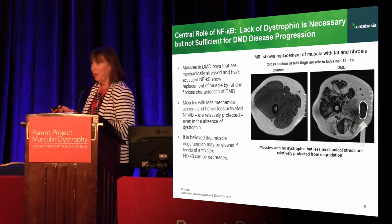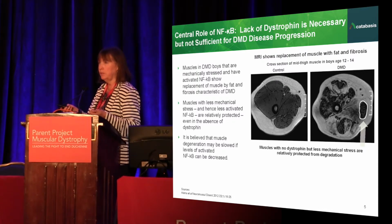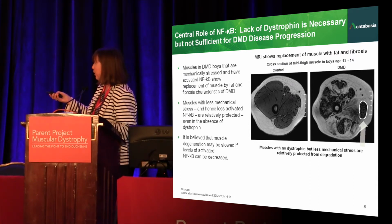You've heard a lot about MRI already this morning, and it shows some very important principles, basically, that the lack of dystrophin is necessary, but it isn't enough for the disease to progress. You know, the disease progresses differently in different muscles. So this is a cross-sectional area. This is data that Dr. Sweeney and the Imaging DMD group brought forward.